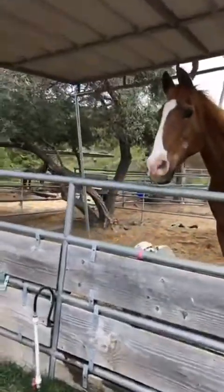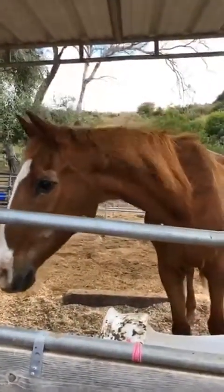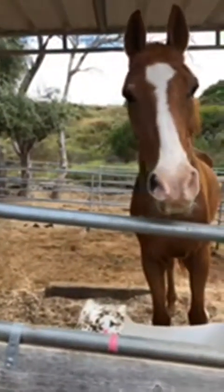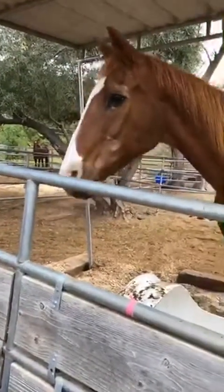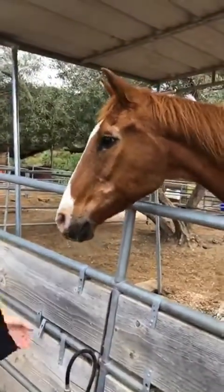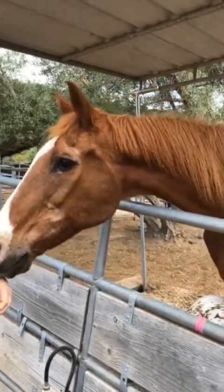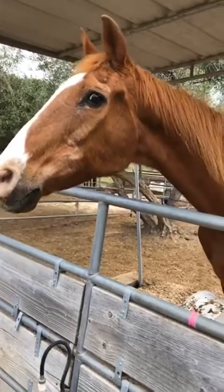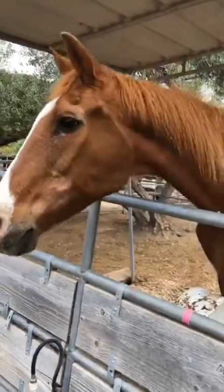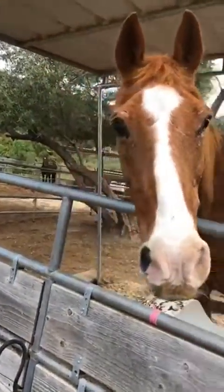And here's Stetson. Hi, my boy. Hi. How are you doing? So Stetson also has Cushing's, and he's an older man, a man of a certain age. We think he's probably hitting almost 30. He came to us from a situation where the lady that had him was using him as a lesson horse, I believe, or a therapy horse, and he developed some neurological issues, probably from the Cushing's, and so she was trying to sell him, but she learned quickly that was not going to work.